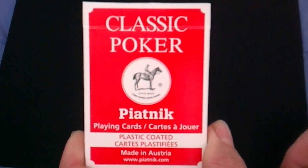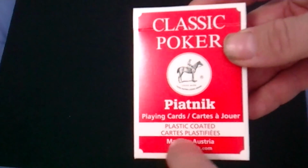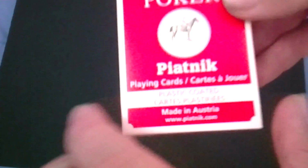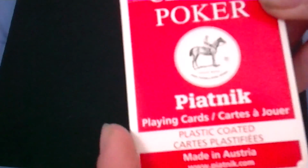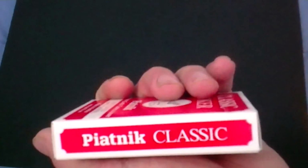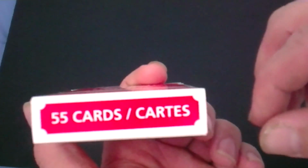This is the classic poker Piatnik deck. Just classic poker on top, Piatnik plain cards, cards as you weigh on the bottom. All plastic coated, cards plastifies, made in Austria, Piatnik.com. And it's got this trademark logo in the center, which is seen on some other European decks as well. This side, Piatnik Classic. The other side, same thing. Top, number 1321. Bottom, 55 cards.